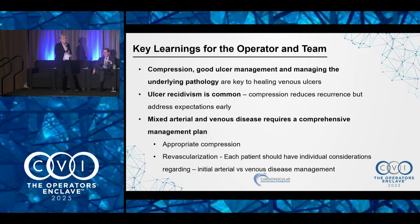So just some key take-home when you have these patients with venous disease. Compression, good ulcer management, and managing the underlying pathology is what's really important. Those are our keys that we have to focus on. Ulcer recidivism is very common, particularly in the venous disease patients, and I think you have to educate them really well about what the expectations are as far as recurrence.